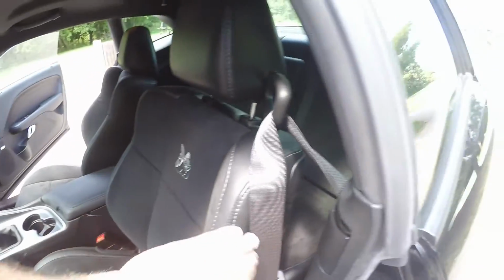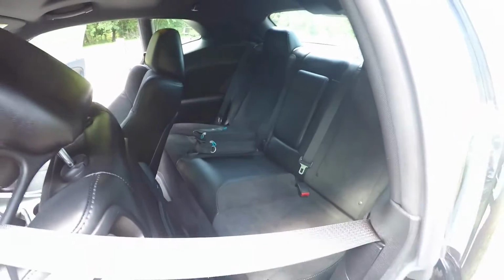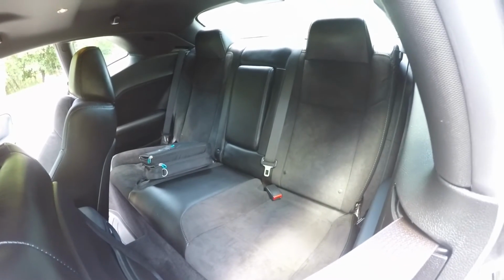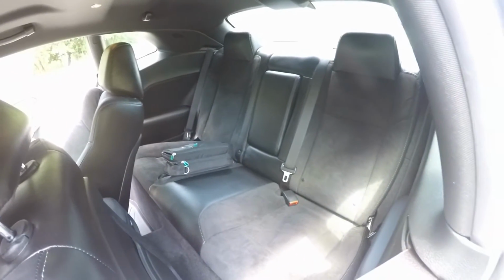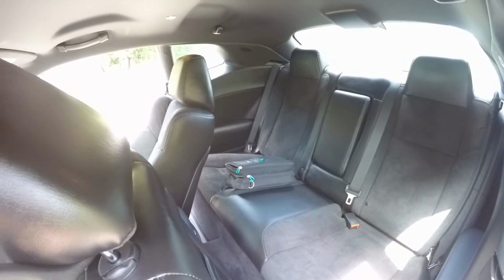And when I flip the back seat open, you can see there's quite a bit of seating back there, and I found that you can fit 2 full-size adults back there. You may have to move the front seats up a little bit, but they can be comfortable back there, and I've had 6-foot people back there.